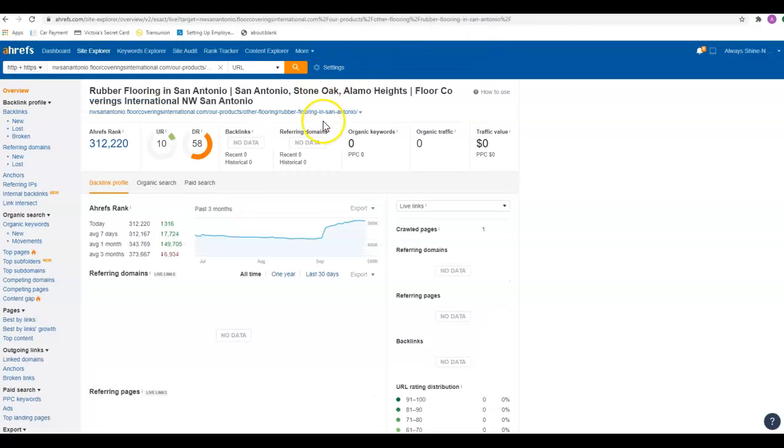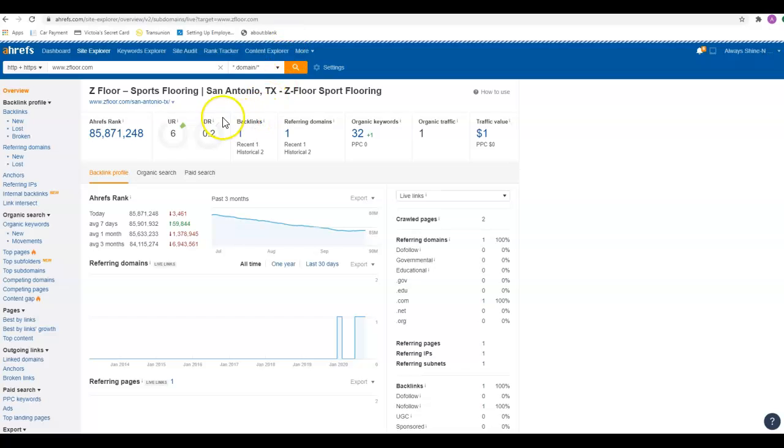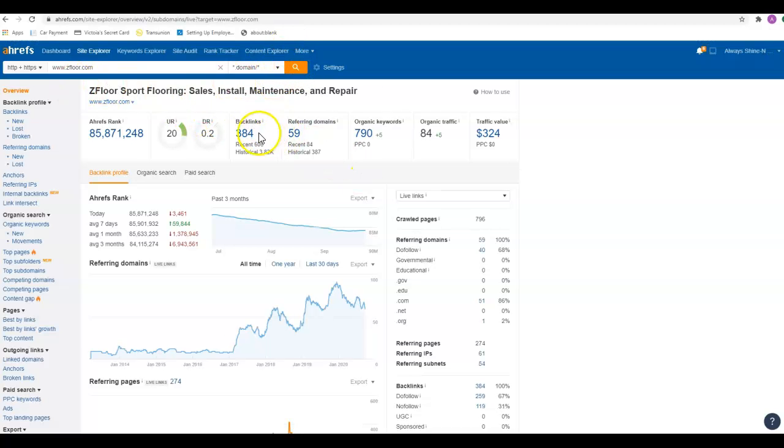While that's looking, we'll go over here and check this one out. Like I said, this is another back page, so they don't have any showing up at all. So these guys shouldn't be terribly hard to beat out because they're all getting their power from their main home page. And it looks like here they've got 384. And one of the things that we can do is go in and see where they're getting their backlinks from.